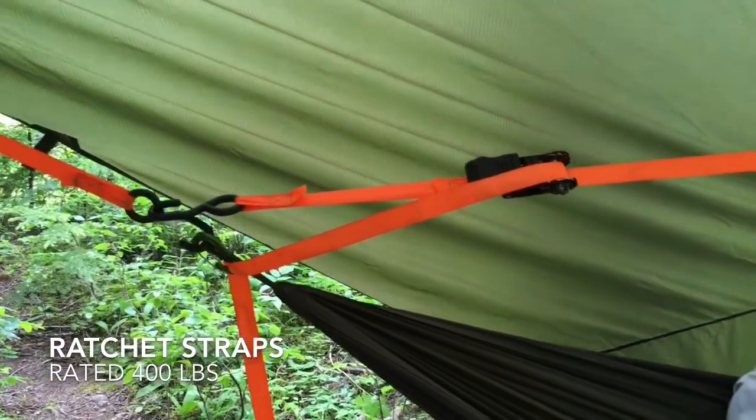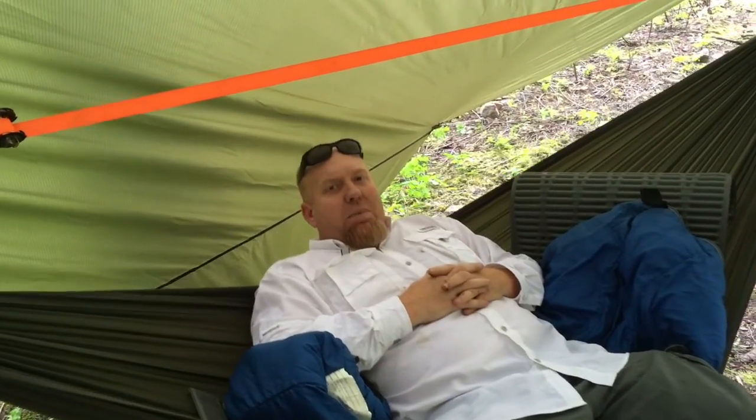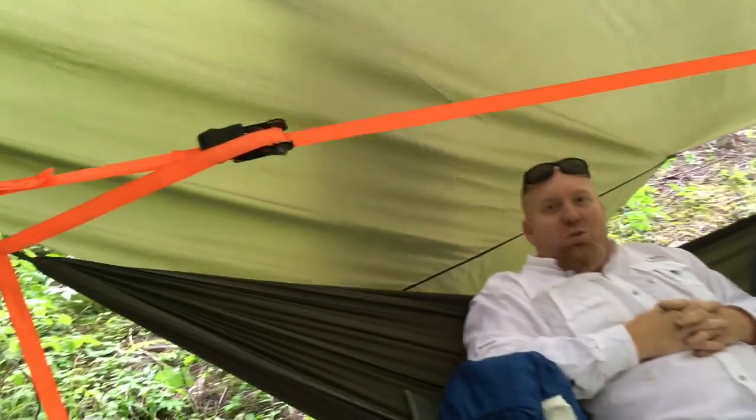All right, Red, let's talk about improvisation here. Originally I was going to do the whole tree strap and whoopee sling with carabiners, and unfortunately I didn't quite get my package in time. Ordered a little bit late, so we're just using the good old orange Harbor Freight ratchet straps.